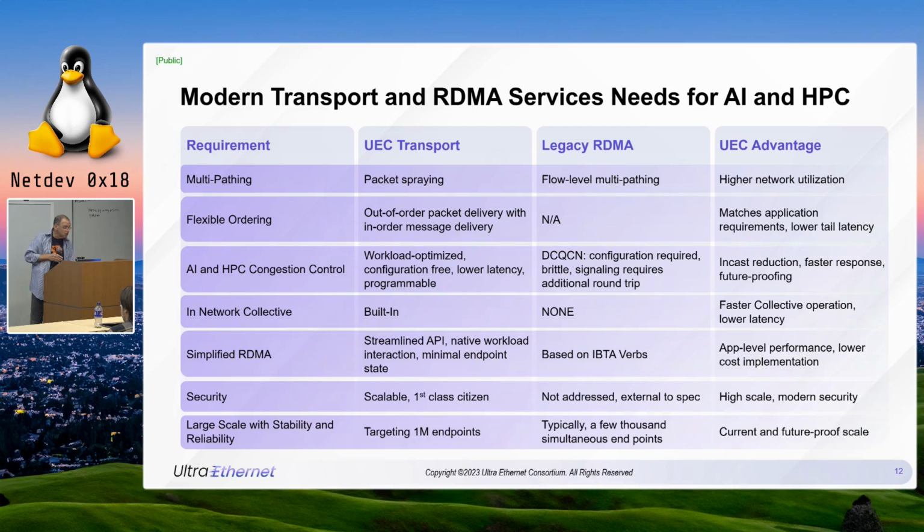Okay. I think I covered all the verbiage over here. So maybe this summary slide, and then we go to a specific topic. So this is kind of your cheat sheet type of a summary.